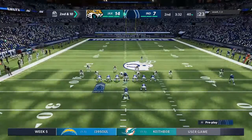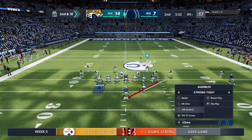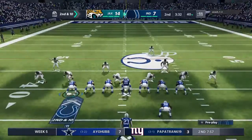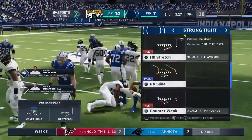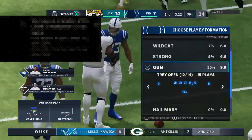So 2nd down and 10. Once again, they'll go from the 40. 29 is Mike. Mike 29. Now Joe Mixon. And he is going to be stopped cold behind the line of scrimmage. Loss of a yard, so now they deal with 3rd and 11.